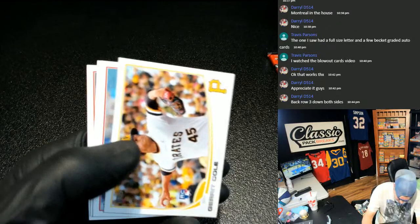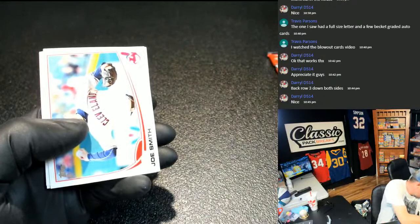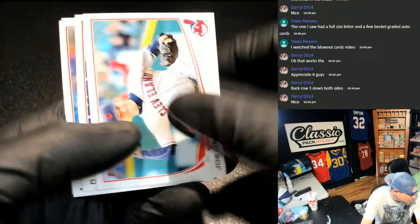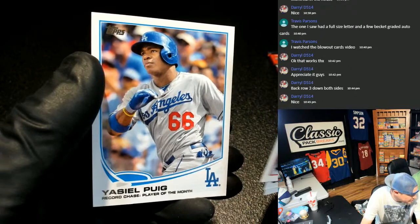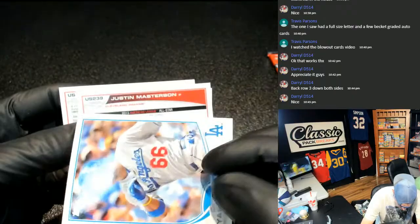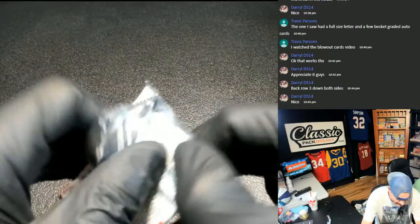Wow. Now we're talking. Wow, look at him, a young buck, too. That'll work. That's cool. Good card there. All right, Joe Smith, Cleveland, baby. No Ordinary Joe. Domonic Brown. Justin Masterson. And Yasiel Puig. What year is he? Puig? Yeah. He's got a weird checklist on the back. Probably pretty close. That's what I was thinking. I like the 13, man. Probably pretty close. That's a pretty good pack there, Daryl. Not bad, bub. Let's get somebody here.